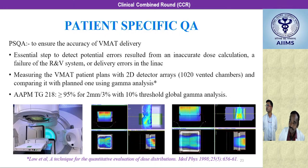In this procedure, the exact patient VMAT plan fluences will be delivered to the phantom with the 2D array, which has 1,220 vented ionization chambers, and this measured fluence will be compared with the calculated one using the gamma analysis method. As per the American Association of Physicists in Medicine Task Group 218, the recommended gamma analysis result should be more than 95% for the gamma criteria of 2 mm, 3% with 10% threshold.